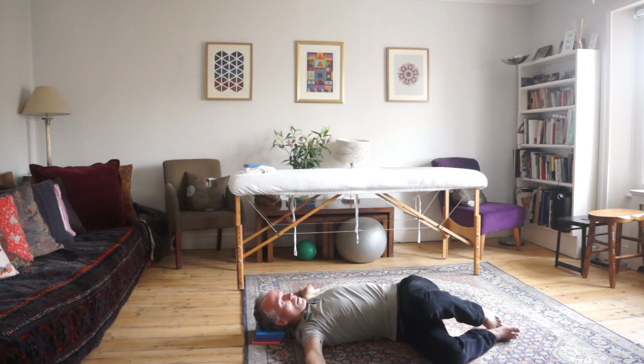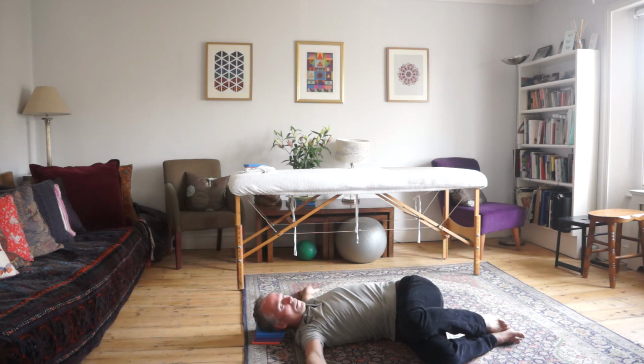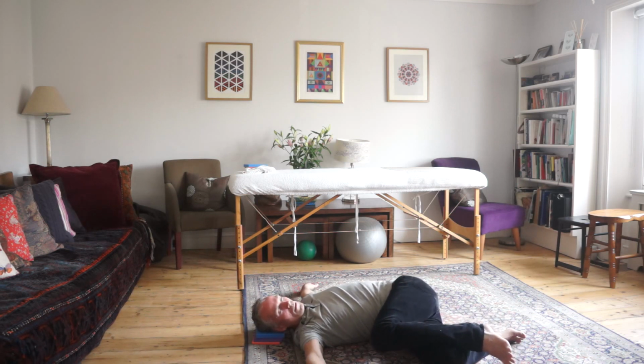The knees rolling to the right. And again, if you want a bit more of a twist, just go as easy, listen to your body. And we can bring that knee up towards the chest. That'll give a bit more of a twist. You can roll the head round to the side.